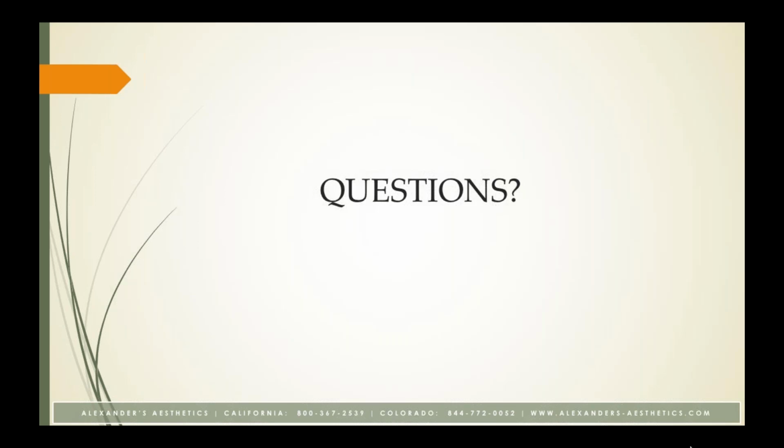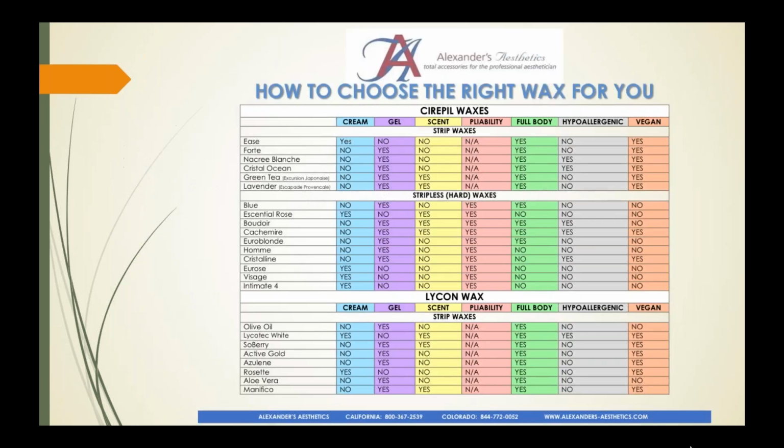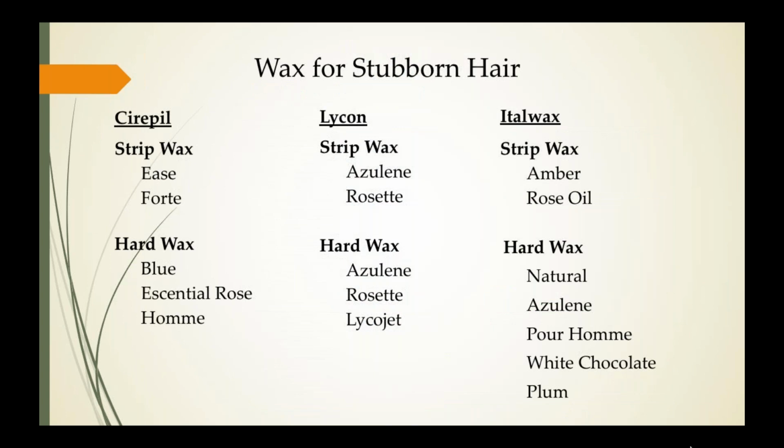Hi, everybody. Tiff, we've got a question here from Christina. What are the waxes that are best for redheads? So that is always a tough one, right? Those redheads, they give you a run for your money. If you're going back into that scenario, you're going to want to look for the ones for the tougher skin. Let's go back a little bit. So I'd go into the stubborn hair.